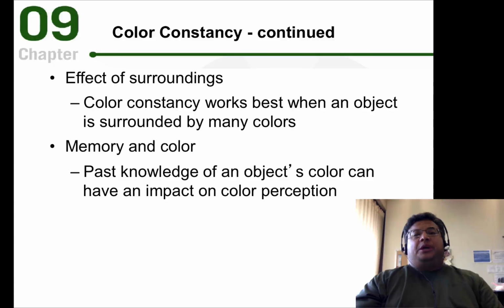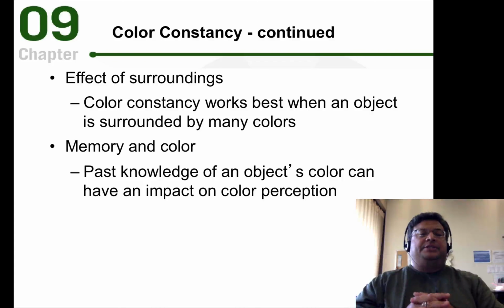Color constancy works best when an object is surrounded by many different colors. In other words, the colors kind of work together to maintain their own, or your brain actually organizes it such that the colors maintain their own color when there's a lot of different colors together. Also, going back to everything we perceive, part of our method of perception is constructing what we expect to see. And sure enough, memory does play a role in color constancy, such that our past knowledge or past experience with a particular object is going to affect the color that we perceive.